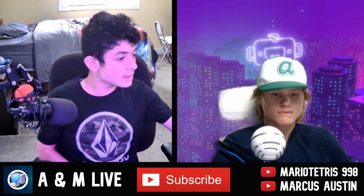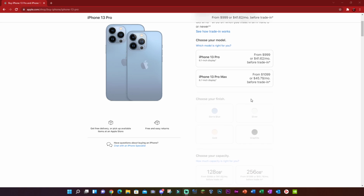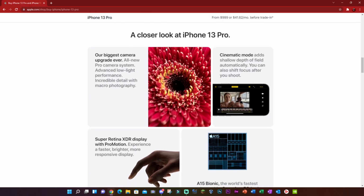So you can see here you're spending a lot of money. Here, I'm going to show you guys. You can see here the price for the Pro and then the Pro Max. And it's a 6.1 inch display, and it's not a Retina display. We're going to be talking about the iPad in a little bit, and that does have a Retina display. And the Pro Max has a 6.7 inch display. And you can see here just on the purchasing page, though it doesn't really matter, you can choose your carrier, and you can see right here a closer look at the new iPhone.